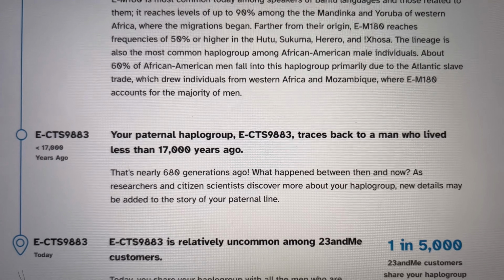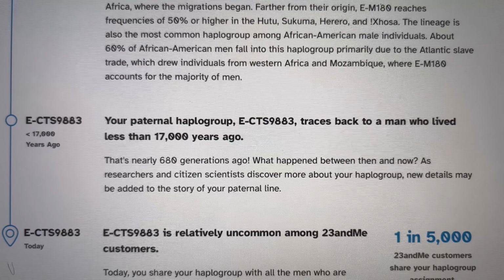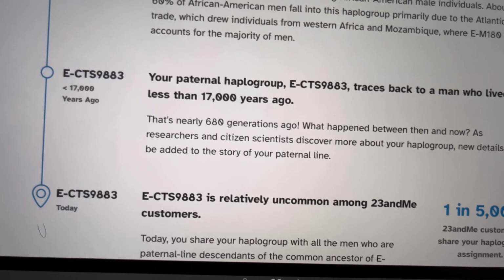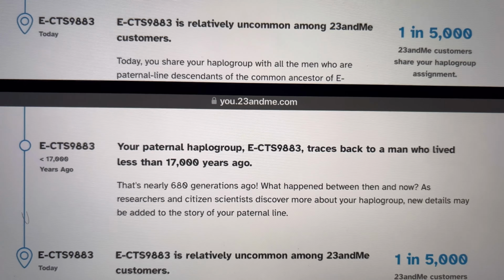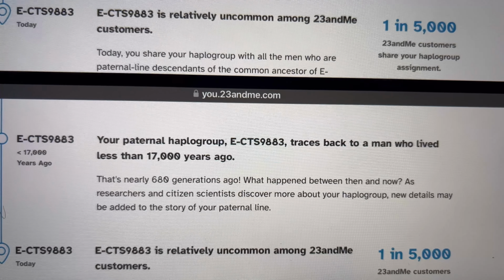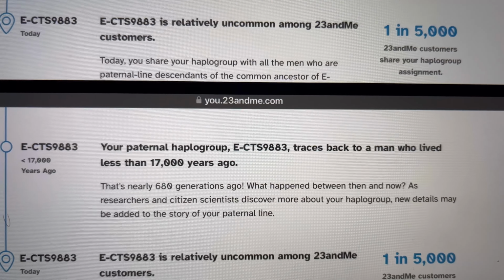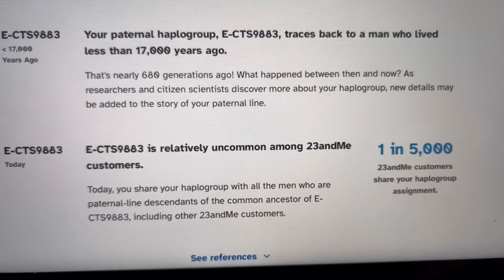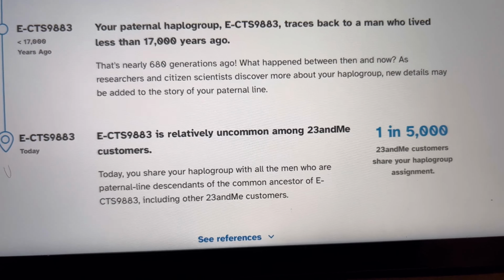What happened between then and now? As researchers and citizen scientists discover more about the haplogroup, new details may be added to the story of your paternal line. Now, as you see, your paternal haplogroup, E-CTS9883, traces back to a man who lived less than 17,000 years ago, as y'all see. But it says right here that it's uncommon among the 23andMe customers, as you see.